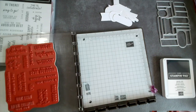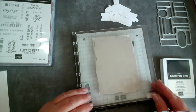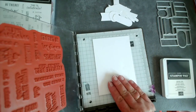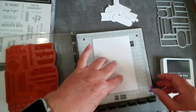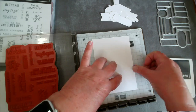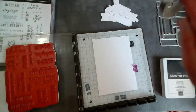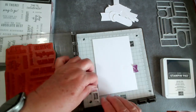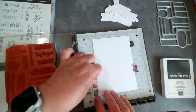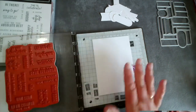So I'll just stamp it on a piece of white so that you can see it. This is just 1/4 of an A4, which is just about right. It will just fit on there. That will be close enough. Let me just use a little bit of tape to hold that in place. Have I got another piece? Yes, I have. So, oh, there was a piece there. Can't use my magnet on it because it covers the whole of that area.